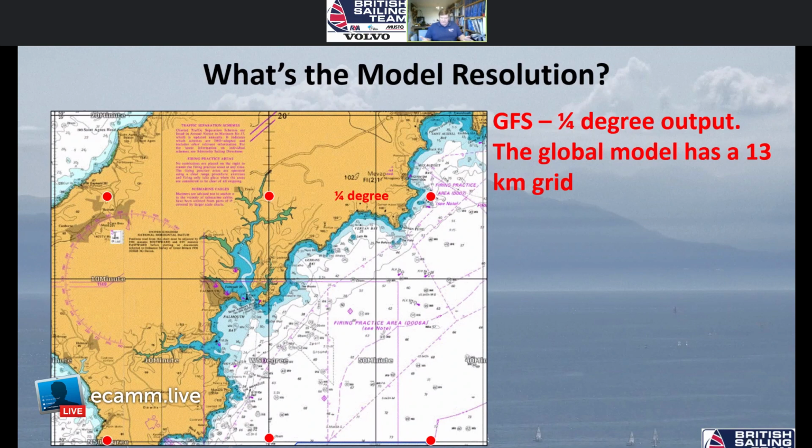So a common source of weather data is a computer program called the Global Forecast System, which is put out by the US version of the Met Office, the National Oceanic and Atmospheric Administration, which really trips off the tongue, NOAA. And their model, which they put out four times a day for free, you can get at quarter degree resolution. And this is what a quarter of a degree looks like. It's 15 nautical miles north to south, and depending, obviously, how far away from the equator you are, it is less than that east to west. So where I am down here, and I am just there, that's what a quarter degree resolution looks like, which is fine if you're in the middle of the ocean, because not really much happens.